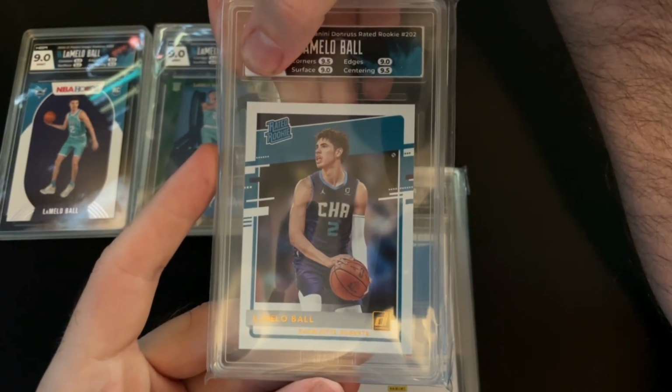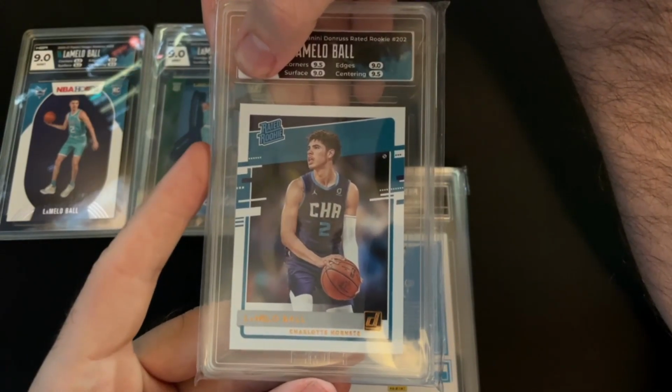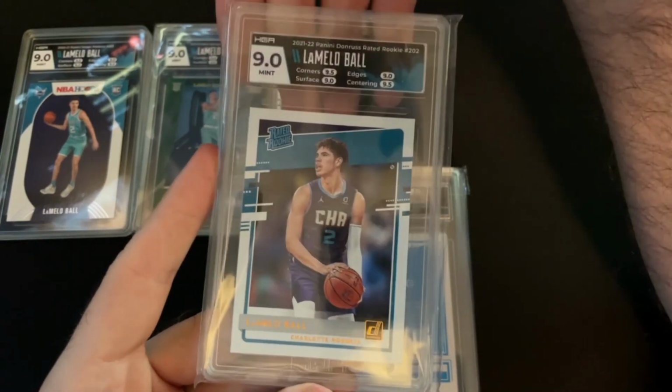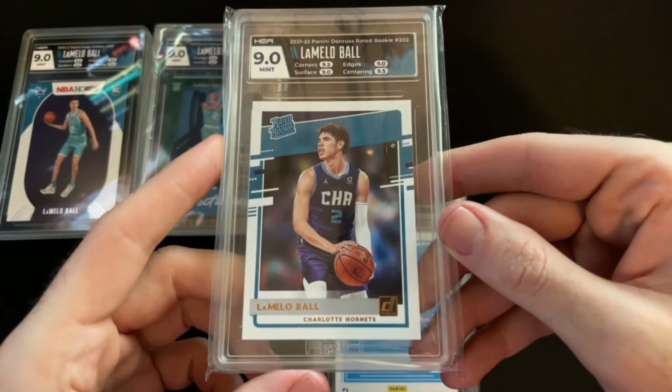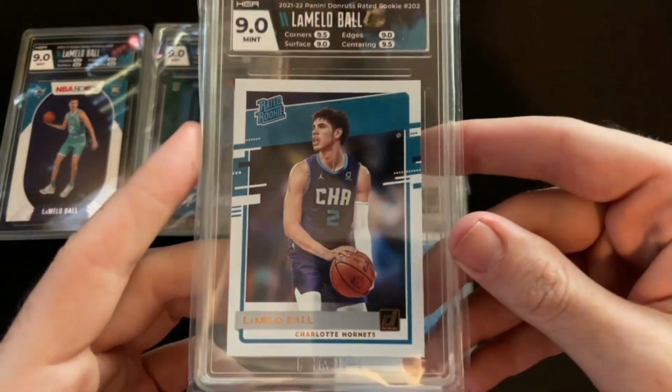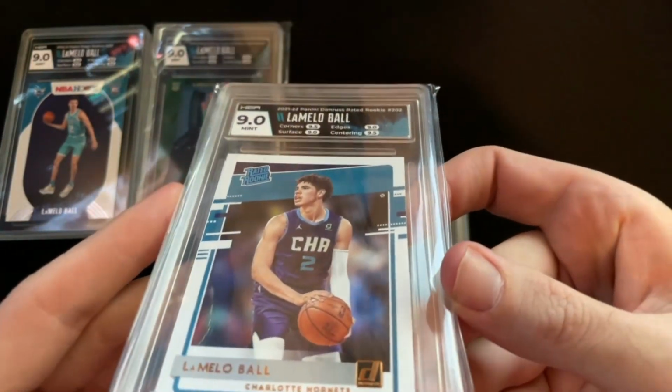Let's see. Two 9.5s and two 9s. Are they gonna give us the 9.5? No, another 9. So right here, a 9. That one's good. Corners are good. Just the surface. Getting all surfaces.